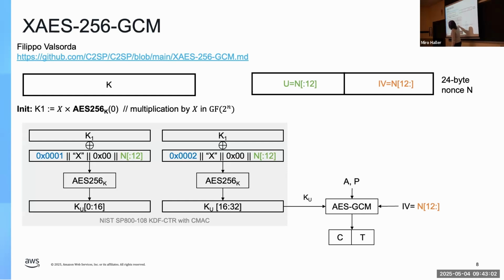But the innate part of it is that the main key is used to derive K1, and this is a detail in CMAC. If you go to the CMAC specs, you'll know what K1 is, but it's basically derived this way. And so then there's this new key, and the second part of the nonce is the ID of AES-GCM. So this part here is what happens on every invocation.